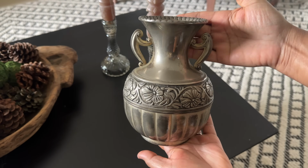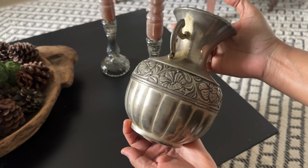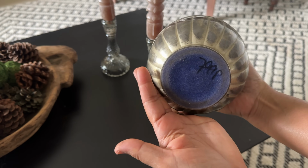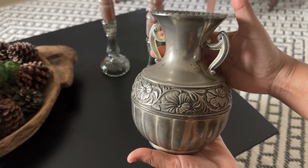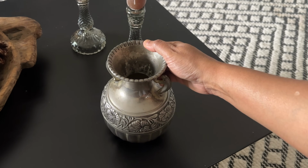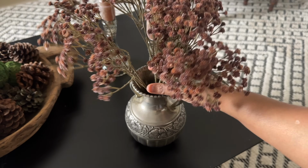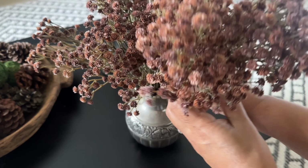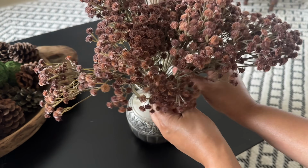I totally forgot to share this when I recorded earlier, only because I had it already styled in my home. I was so bummed, but I thought I'll include it anyway because this is also a favorite. It's a vintage silver plated vase I found for $7.99. It's got the right amount of patina and the size is perfect. I added these floral stems I had already and styled it with some vintage books on one of the floating shelves in my living room.